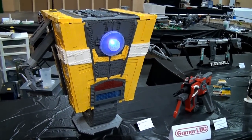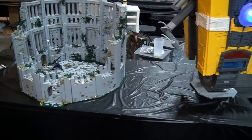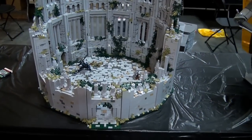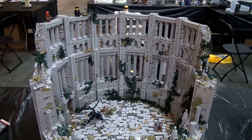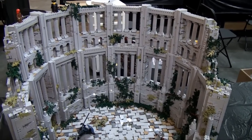Here we've got some cool castle ruins. This is a really interesting round build, not your usual type of castle build. Some really cool foliage done in it to make it look old and run down, with the ruins looking like that there. The way they stack the tiles looks really nice too, down in there.